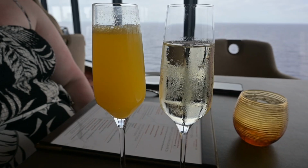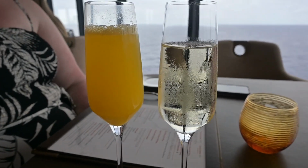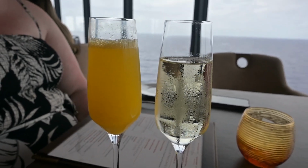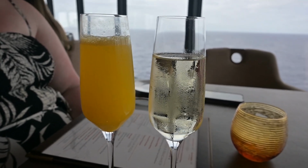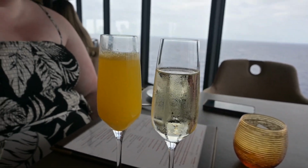We have a complimentary drink, a choice between a mimosa, which is on the left here, or a prosecco, on the right here. I got the one I couldn't pronounce, which is both of them. Which one are you going to have, hon? Well, I'm having the mimosa. Okay, well, the mimosa is basically just the prosecco with orange juice added. Yeah, but why water it down? Anyway, happy birthday.